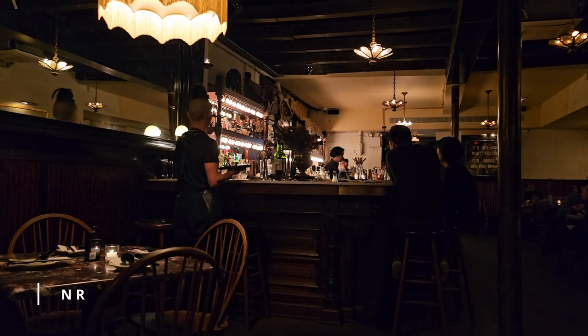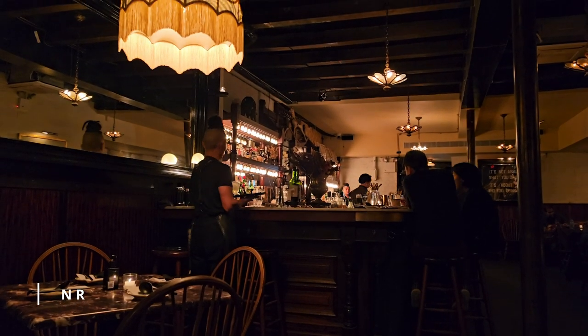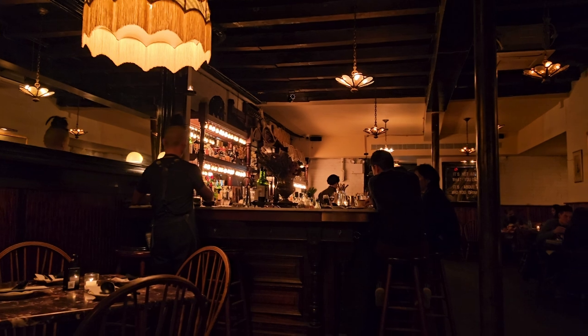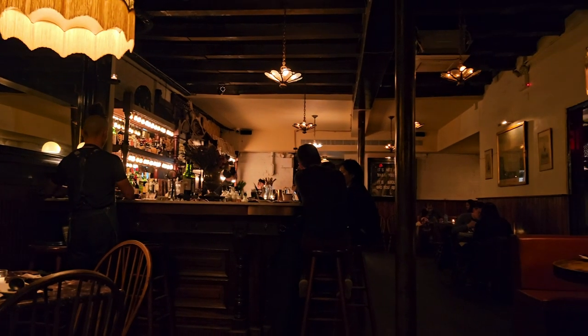My friend organized dinner in Upper East Side at a restaurant called NR. We actually passed the entrance of the building because the only sign you can see from the sidewalk was the very subtle gold text on the door.